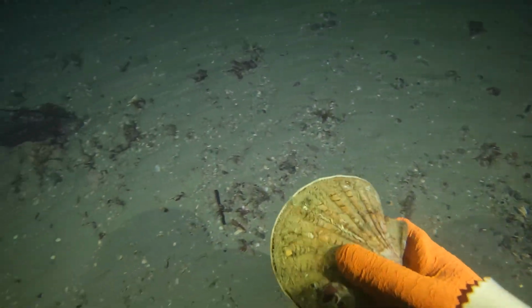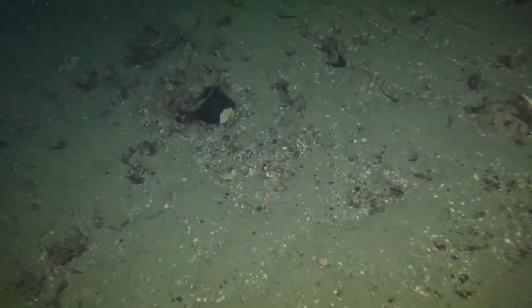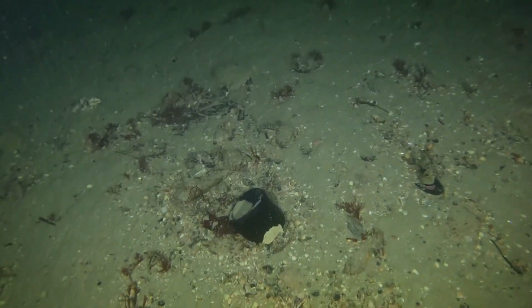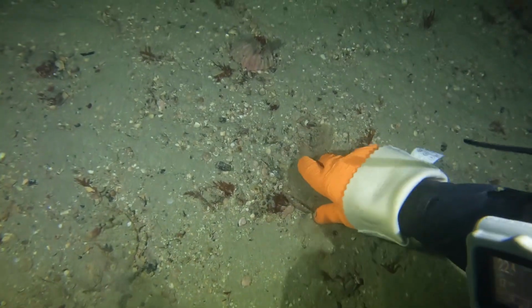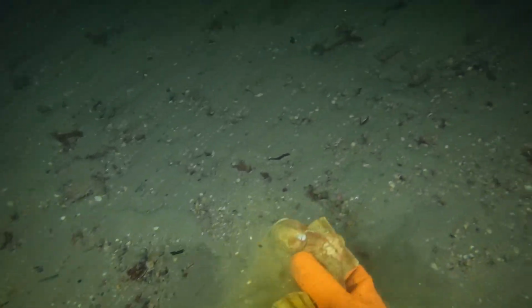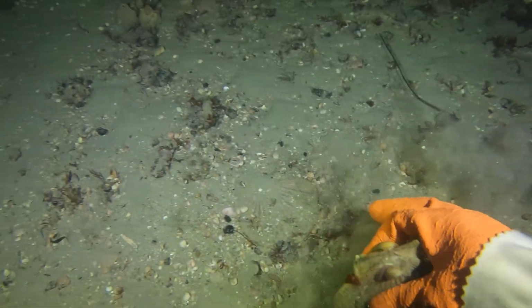Okay, I'll pick up all the scallops I left last time then, shall I? Yeah, it's probably me. It's a really old push-up. That's the bottom of a really old free-blown glass bottle. Yeah, if it was me, there's loads left. It probably was me, but I'll pick them up on the second way round.